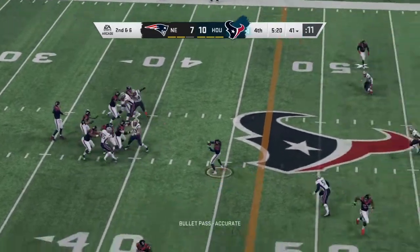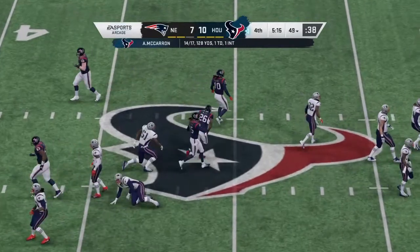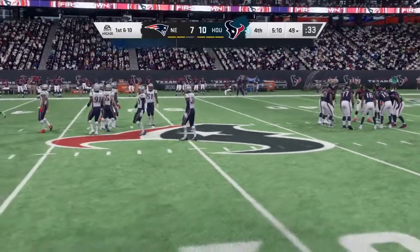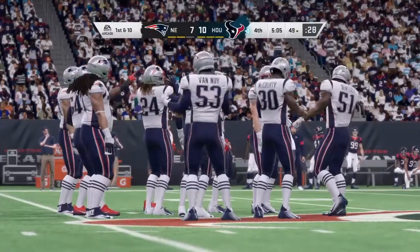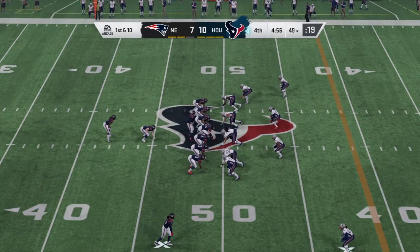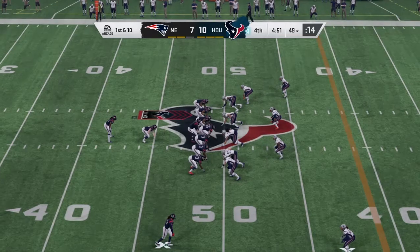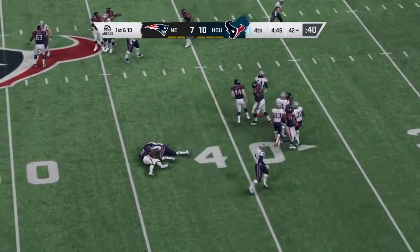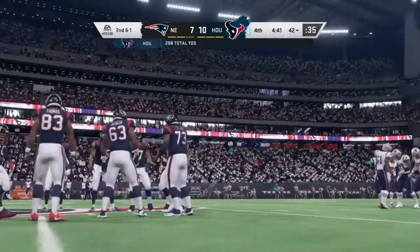From the 41, McCarron. He's got Fuller. And he'll be brought down just shy of midfield at the 49-yard line. That one, a first down pickup of 8. And the Texans, first down. First and 10 at the 49-yard line. McCarron now 6 for 6 since coming back out of the locker room. It's first and 10. Now a give, right side. Powell. And he's going to get a solid gain of 9 before being brought down. Second and right at a yard.